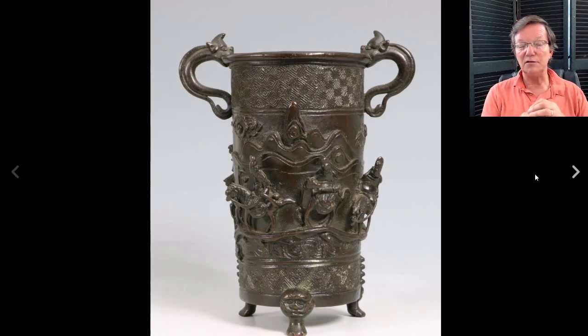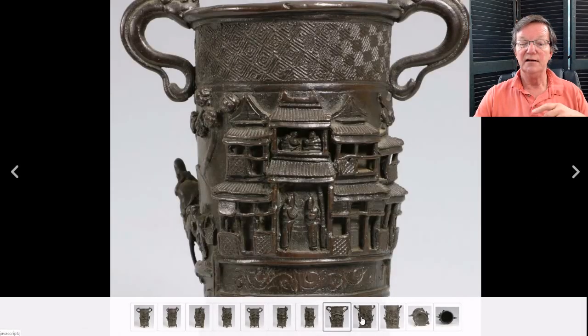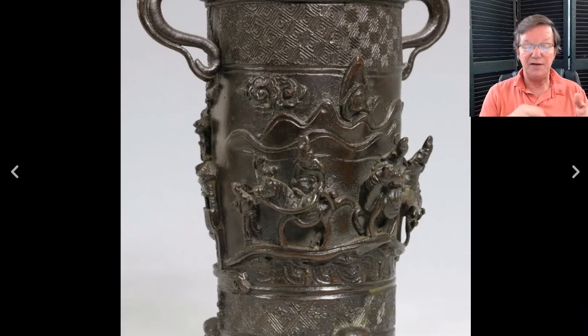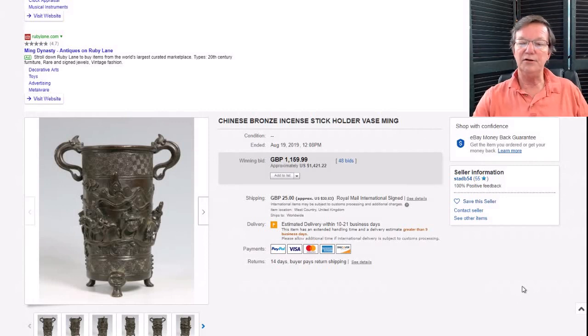tubular incense holder or brush pot, depending on how you wanted to use it, with the horseman riding around the rim. I liked this a lot. I thought this was nice, and there's buildings and architecture, nice old color to it. I liked this. And it did fine in the end. It brought $1,421. It was a good-looking bronze, nice color. If you can get a bronze with good, deep patina, they're very satisfying to own.